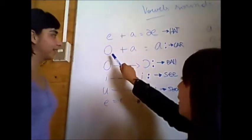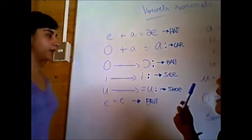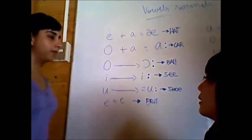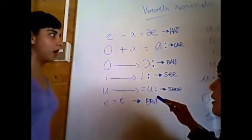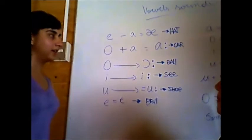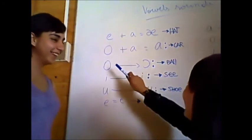Here we have a new one, so you put your mouth in a shape with an O, and you pronounce this one. Now you mix all of this and you say this one. And then tell me the example, please. Car. Right, you get it. You're good.